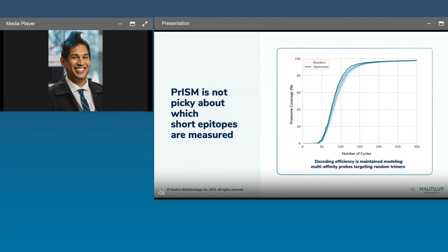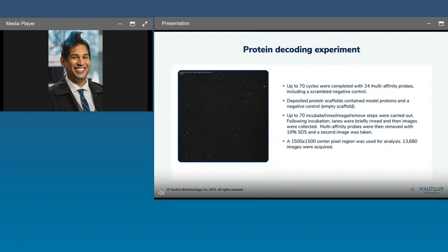of experimental noise. To put PRISM into practice, one of the really exciting new pieces of data that I have to share with you today is from a larger experiment where we performed up to 70 cycles of imaging across dozens of multi-affinity probes, including some negative controls. We deposited a series of proteins, protein scaffold conjugates, onto our chips, and then incubated, imaged, removed over and over and over and over again. And as shown previously, the proteins are retained extremely well throughout the entire experiment.